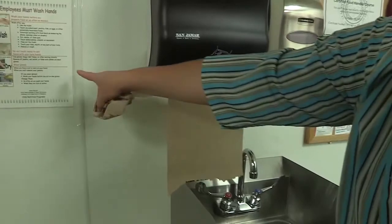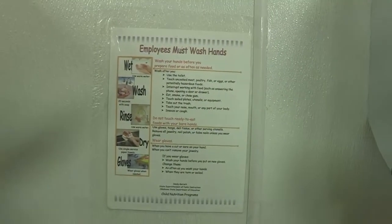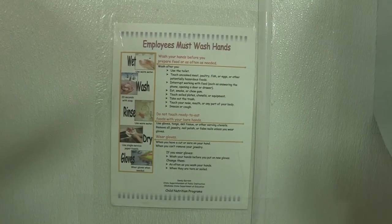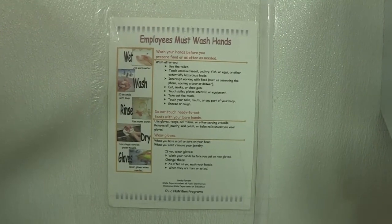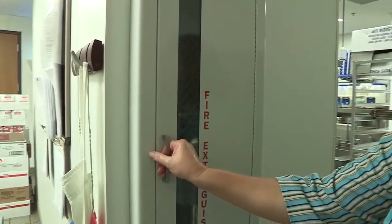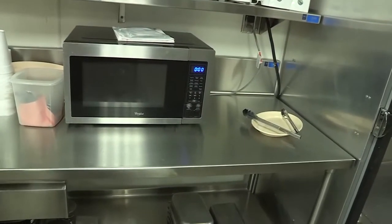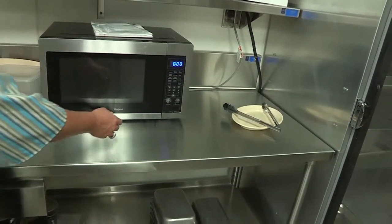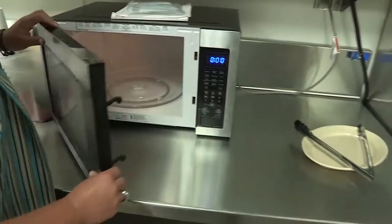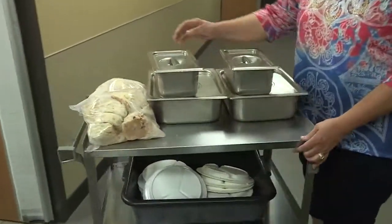And here again in our hand washing area is your hand washing poster. And over here, since it is the kitchen, you have your fire extinguisher. Check fire extinguishers for current inspection tags. Have your microwave. You want to make sure, too, that you do check your microwave. Make sure it is clean. This is what they do for each classroom.